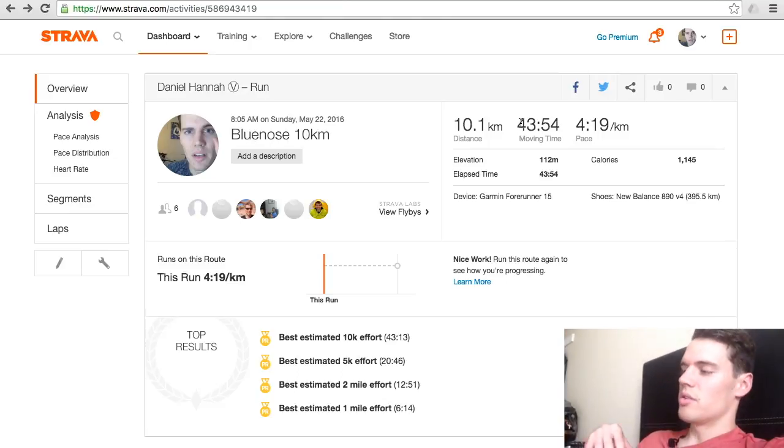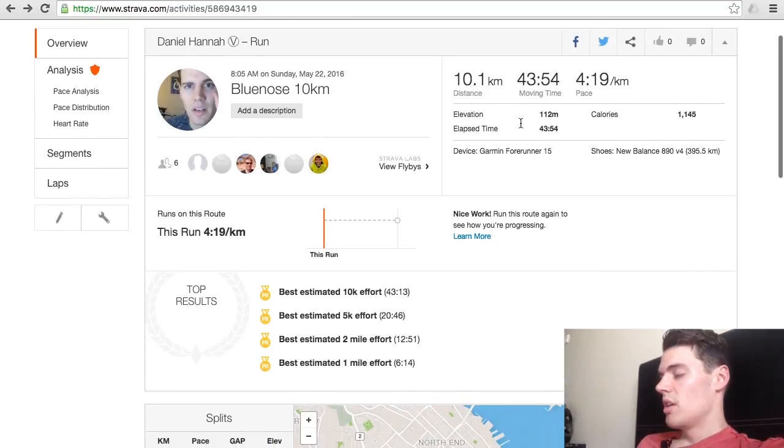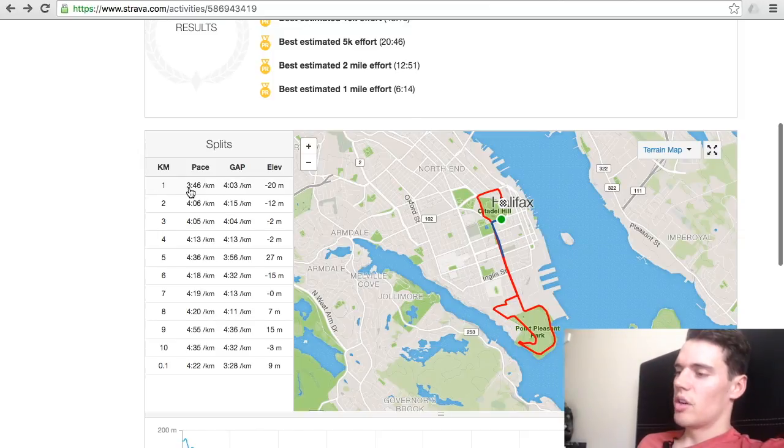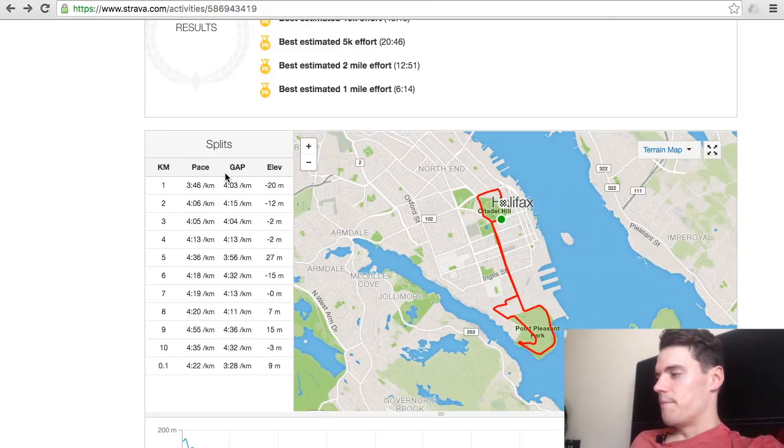And especially where there's a bigger race where there's going to be a lot of people using Strava, this is a great thing to use because what you do, you just go into your race and, first of all, most people already do this, but you want to analyze your pace through the whole 10K. And the other thing you want to check out is your GAP, which is just your perceived pace. So it actually weighs in the terrain as well, which is really good because it's going to show you how much effort you're putting out.